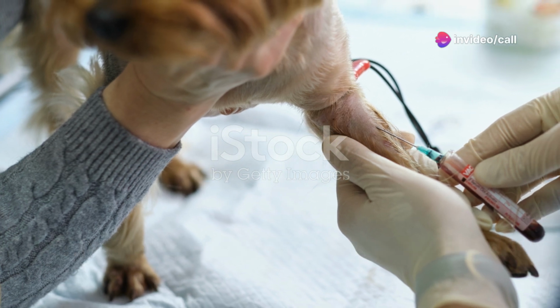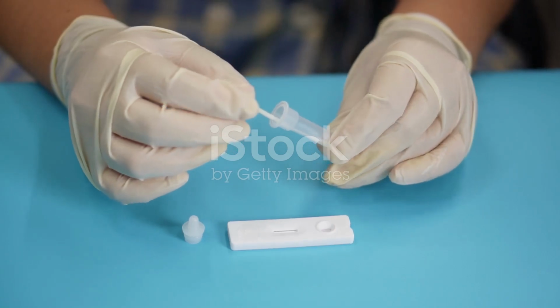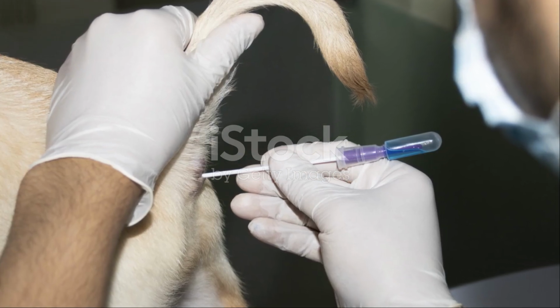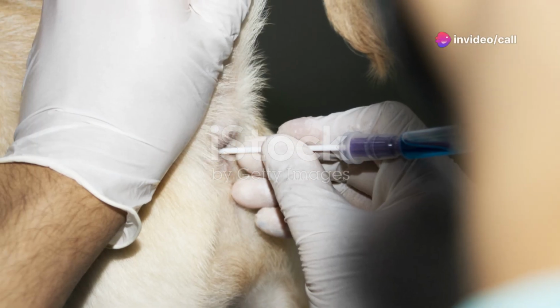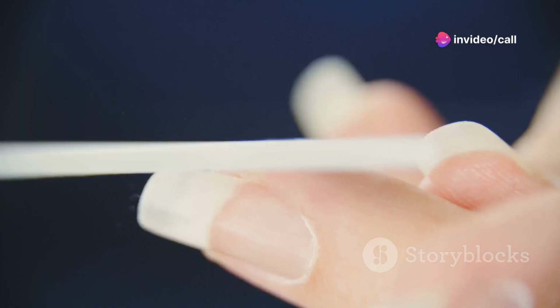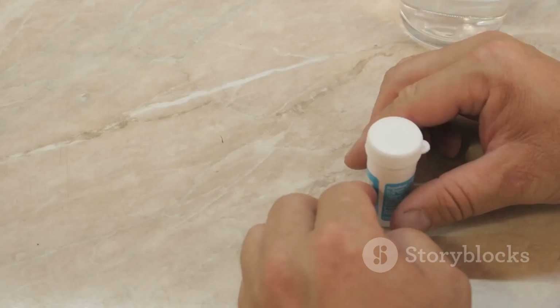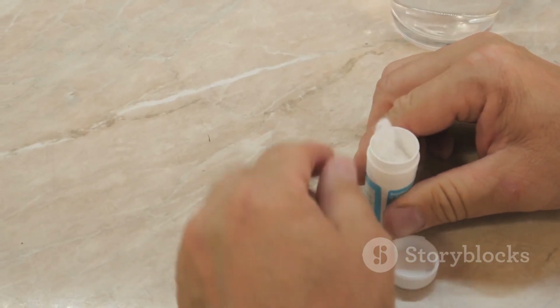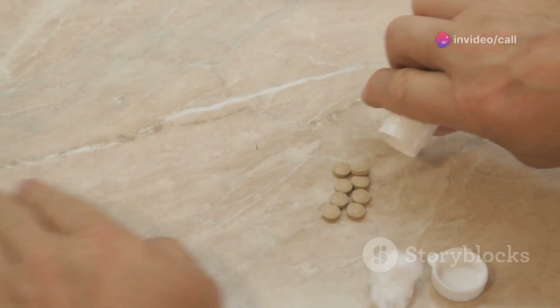All right, folks, let's get down to business. Using a rapid antigen test kit is simpler than you might think. First things first, we need to collect a fresh fecal sample from our furry patient. I won't sugarcoat it. This part can be a bit messy. Once we've got our sample, we'll use the provided swab to collect a small amount. Next, we'll mix the swab with the buffer solution as instructed. This helps break down the sample and ensures accurate results.